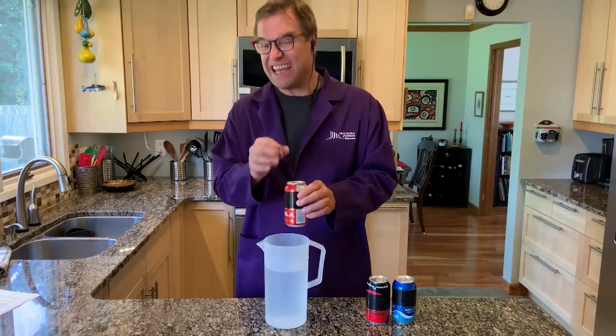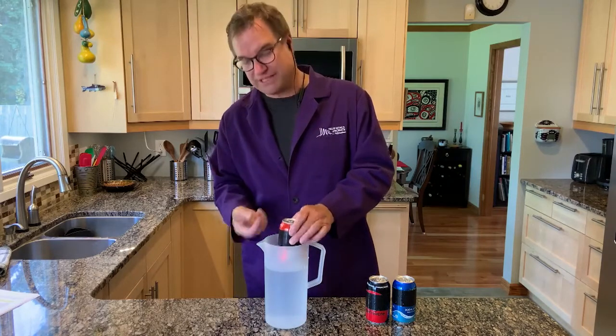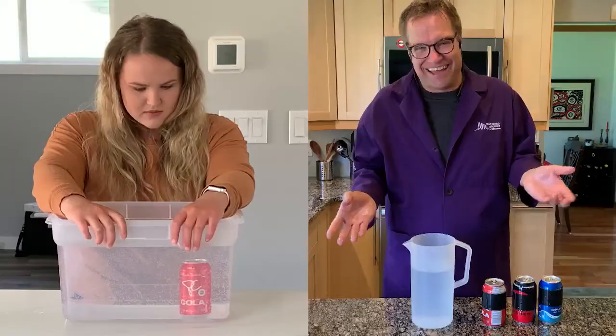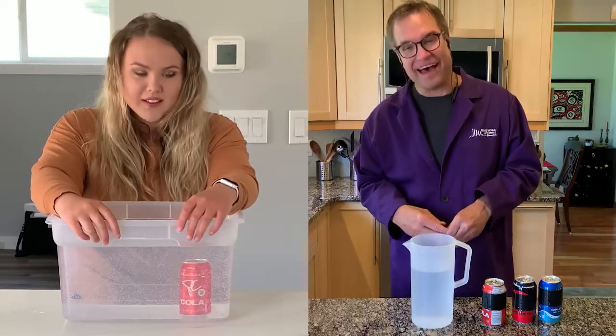So what you're seeing really is the weight of the sugar overcoming the buoyancy of the water and causing the can to sink. That's the only difference. What you do with that information, I have no idea, but it's a neat little experiment. It's just cool.